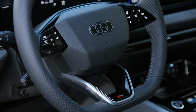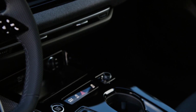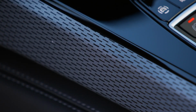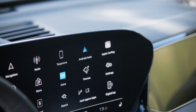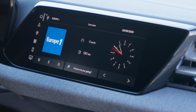With this, you get a 3-screen setup. To start with, we get a digital instrument cluster with new and improved graphics which look very modern and sleek. The next new screen is a 14.5-inch infotainment system running Android Automotive, and this works very well and is easy to use. The only disappointing item on this note is that the climate controls are on the screen, but they are always in the same place, which I suppose is a good thing.